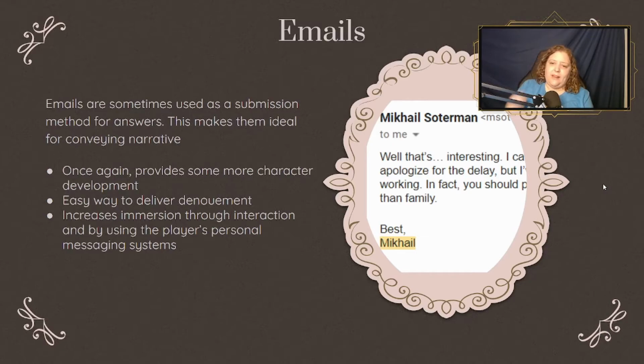As well as emails, right? Same kind of thing with the emails. They're sometimes used as a submission method, where if you put in the right subject line, you'll get an automated response back. And it's an opportunity to have a character. So instead of getting something that just says you win, you actually get an email from a character with some context, with some explanation, with some backstory, and it just makes the world feel that much more tangible, especially when you're using your own email to get this, right? The fact that I have to go into my email makes me feel like I'm actually solving this mystery or actually on this adventure.